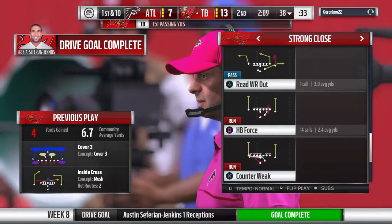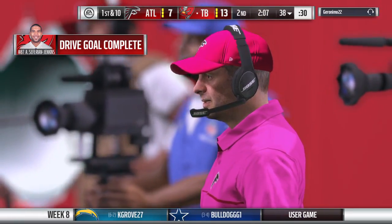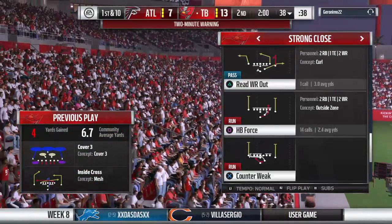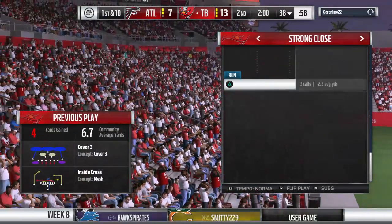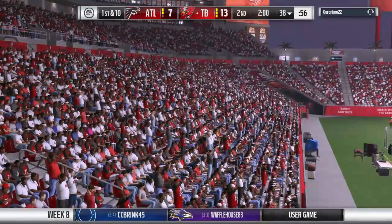I know I'm not in the rooting business, but I really like this kid, Austin Safarian Jenkins. Good catch there. I'm just hoping he can stay on the field and have some good health. Now the Bucs hoping so too, limited to 16 games total. And now a timeout defensively by the Falcons. It's just their first, so they'll have 2 remaining here before we get to halftime.